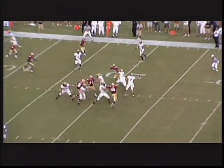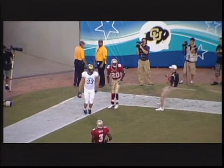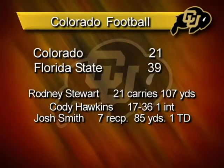But we're not going to let you walk away sad and depressed, so here's a Cody Hawkins to Patrick Devaney touchdown. The final score of this one was 21-39. Take a look at the statistics. Rodney Stewart was really the star of this game for CU. 21 carries, 107 yards. No surprise there. He's been really strong. Yep, and Cody Hawkins, not his strongest game, but we're going to talk about that in just a few minutes.